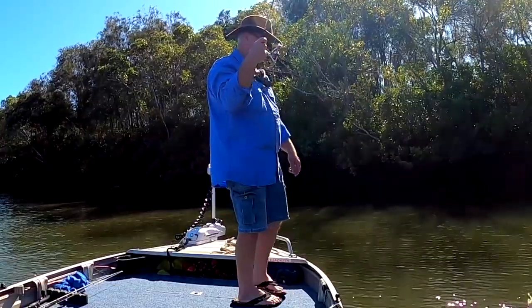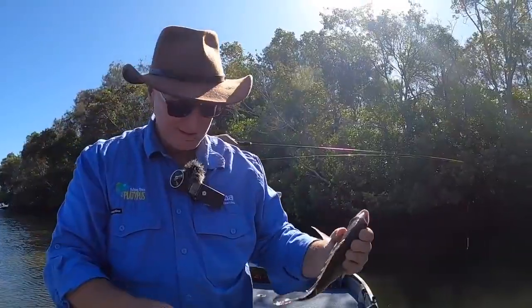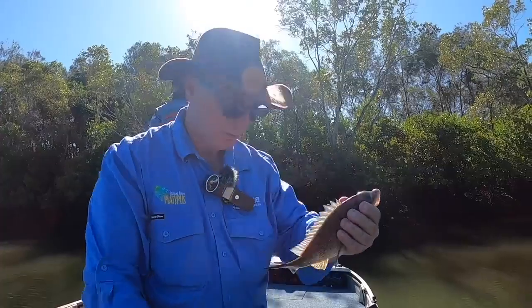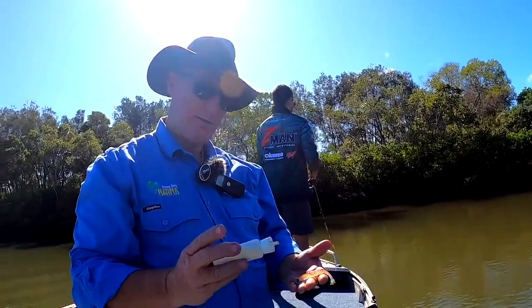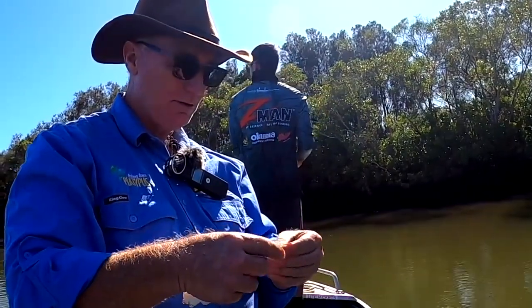That's not a bad bream. Look at that. That's alright. So that's the chin lock there. That'll go 28, I reckon. 27, 28. That's Procure Yabby. Saltwater Yabby Nipper. So good I could eat it.